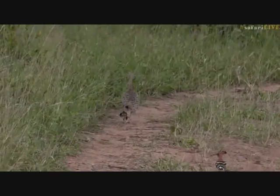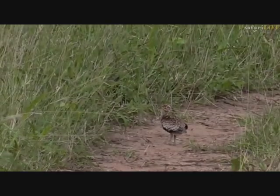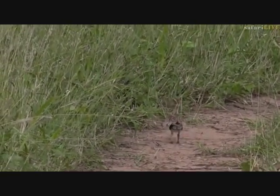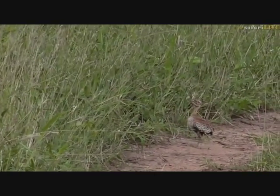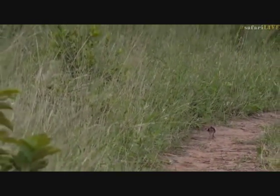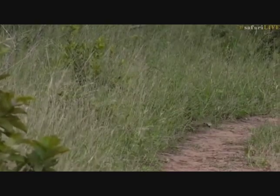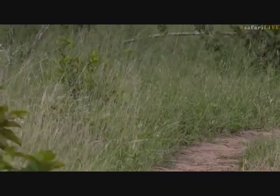I don't think I've ever seen one this small. How sweet is that? Whoa, where'd you go, Mum? Wait for me, Mum. Look at those powerful little leggies of yours. Little baby red-crested Korhann. Mum, where'd you go? You vanished. You vanished in the grass. Mum, Mum, help. This grass is impenetrable. It's an impenetrable forest.